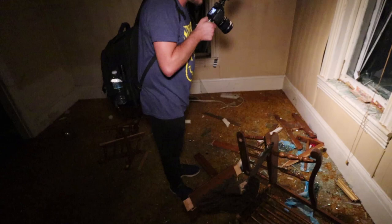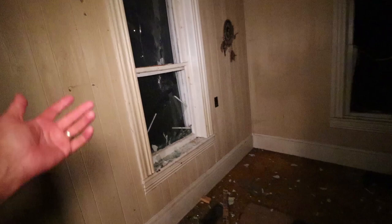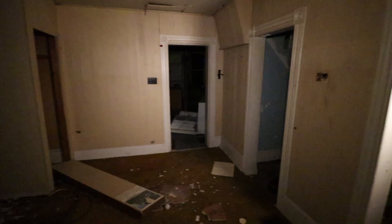I wonder if they destroyed the crucifix that was here. Oh yeah. There was a crucifix here somewhere. Look at this, guys. Even the windows are all broken. Look at this, window's missing. I haven't gone upstairs yet. Angelo was upstairs. But that's what we're gonna be doing today.